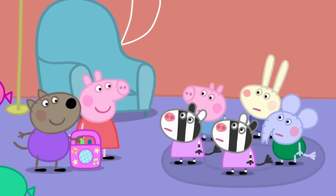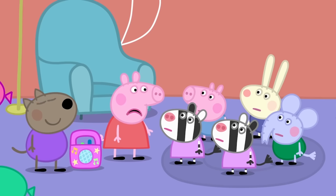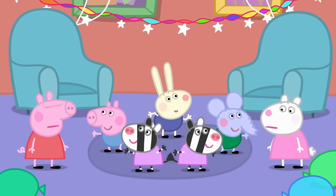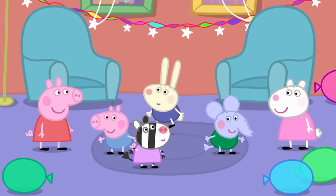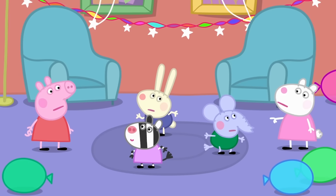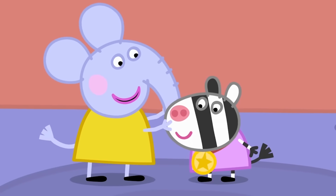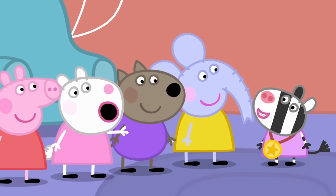Ready, steady, go! Head, shoulders, knees and toes. Just dance already. Head, shoulders, knees and toes, knees and toes. This one is still blinking. You're out. Wah. Eyes and ears and back. You're moving, George. You're out. Richard and Edmund are out. So Zaza is the winner. Hooray! You've got a medal. It's made of real plastic gold.